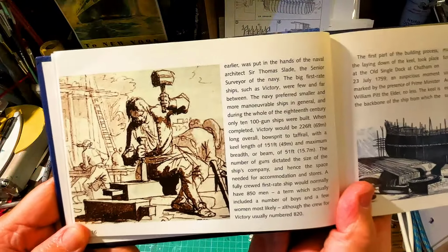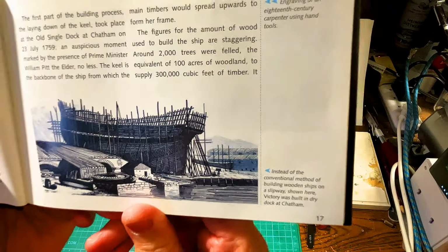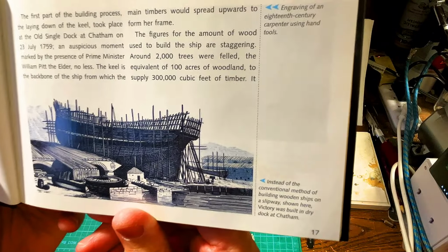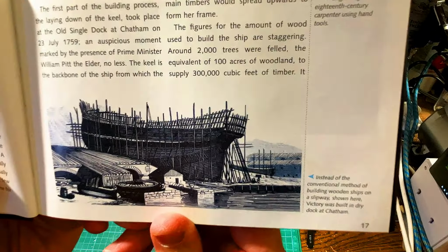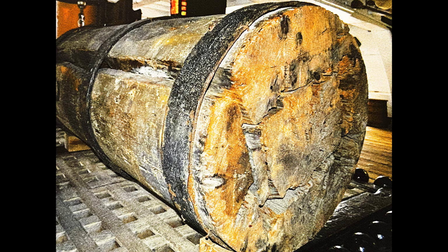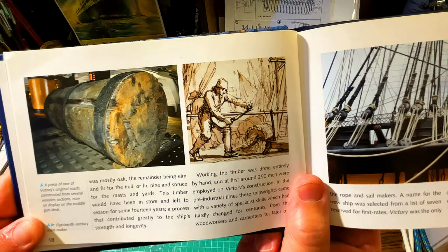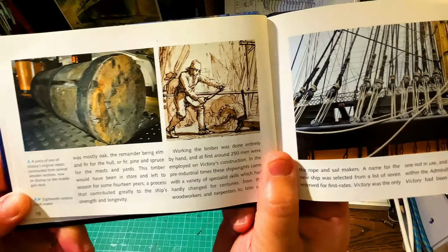You can see more illustrations. You can see her launch while building up to it. Instead of the conventional method of building wooden ships on a slipway shown here, Victory was built in a dry dock at Chatham. A piece of one of Victory's original masts, constructed from several wooden sections, now on display in the middle gun deck.